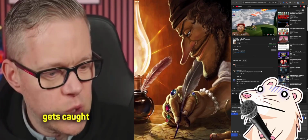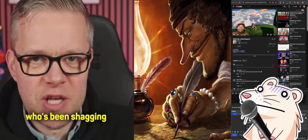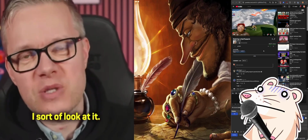It's almost like your mate gets caught kissing another girl and his missus finds out and has a pop at him in public. And then the guy who's been shagging the whole street stands up and goes, yeah, it's disgusting. It's disgusting what he's done. And everyone looks at them and goes, what are you getting involved for? And that's the way I sort of look at it.